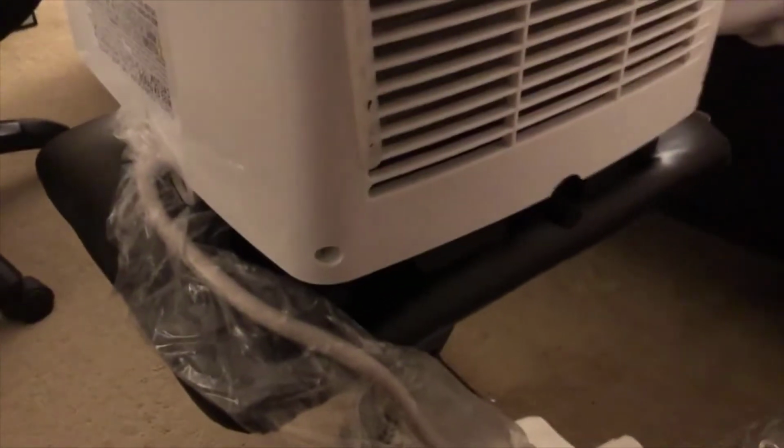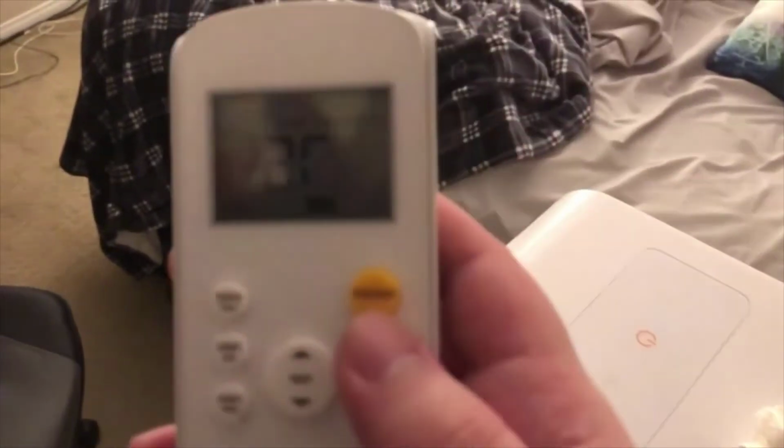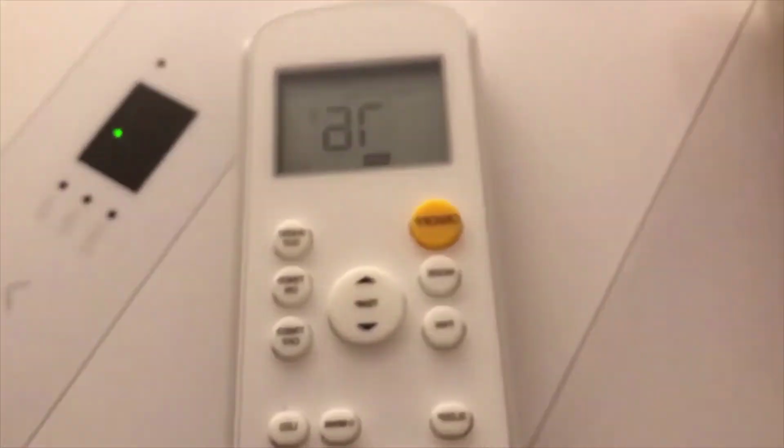But it does drain down here. So it drains from both. It was draining from here. I had this on for maybe 2 hours straight, and it wasn't turning off, but I think that's because I activated the cool mode from the control panel rather than coming here to the controller and changing it to the auto mode, as you see there, I think.